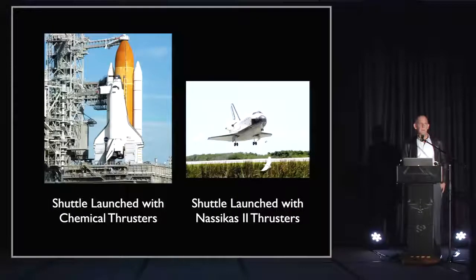So we have to build this and test it. It takes about $20,000 to build one of these. And Nasikas is quite certain that it will work as he believes. So this would completely revolutionize also air travel on Earth. So not just space, but Earth. The hoverboards in Back to the Future could be possible. Who knows?